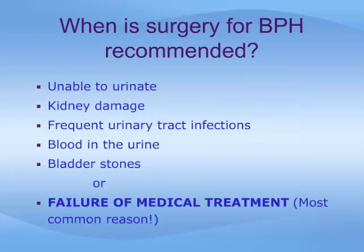Surgery is recommended for BPH patients who are unable to urinate, who have kidney damage, frequent urinary tract infections, significant urinary bleeding, or bladder stones. Surgery is also recommended when medication fails to satisfactorily relieve urinary symptoms. This, in fact, is the most common reason that surgery is performed.